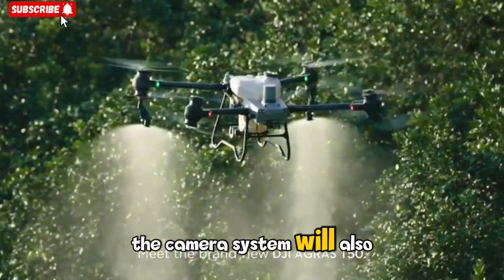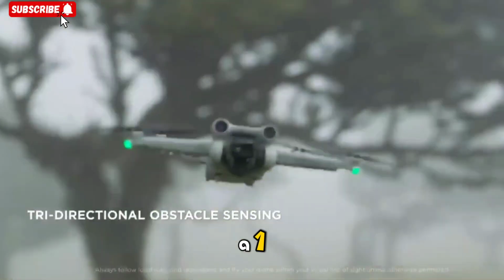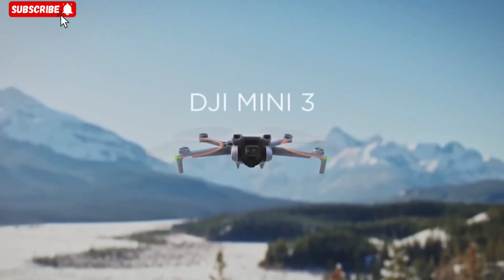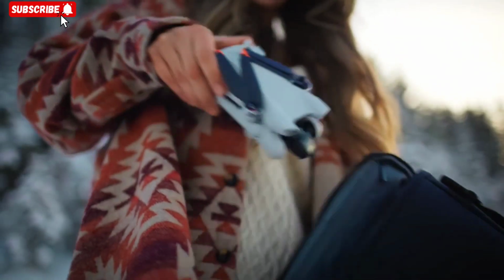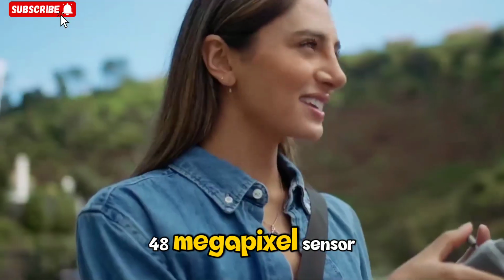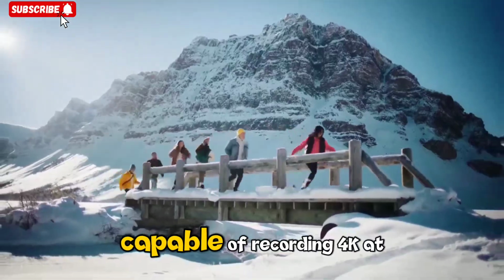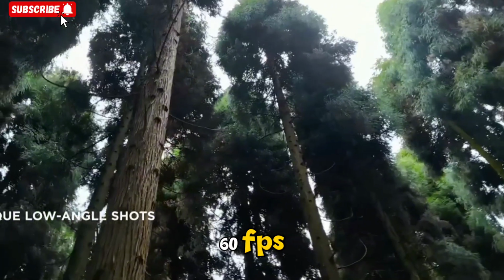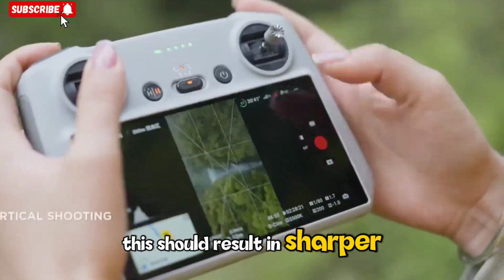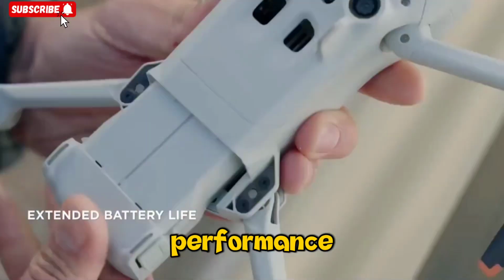The camera system will also be significantly upgraded. The first-generation model used a 1.2-inch 12-megapixel sensor that captured 4K video at 30 FPS, which was decent but limited. The Neo 2 is rumored to pack a 1.3-inch 48-megapixel sensor, the same size found in DJI's Flip series, capable of recording 4K at 60 FPS with a 150 Mbps bitrate. This should result in sharper details, better dynamic range, and much improved low-light performance.